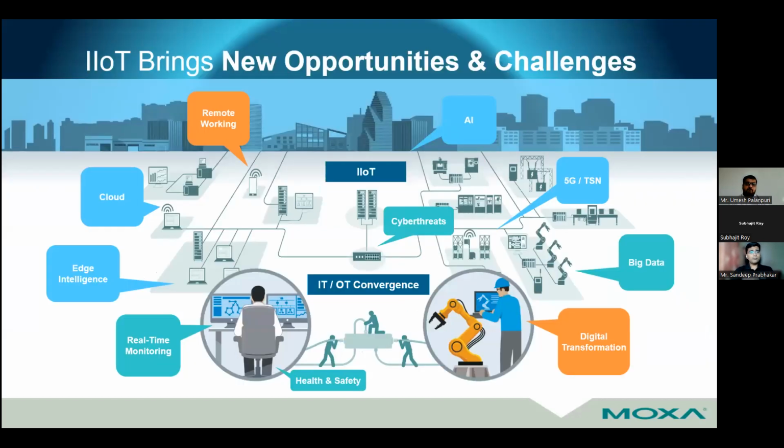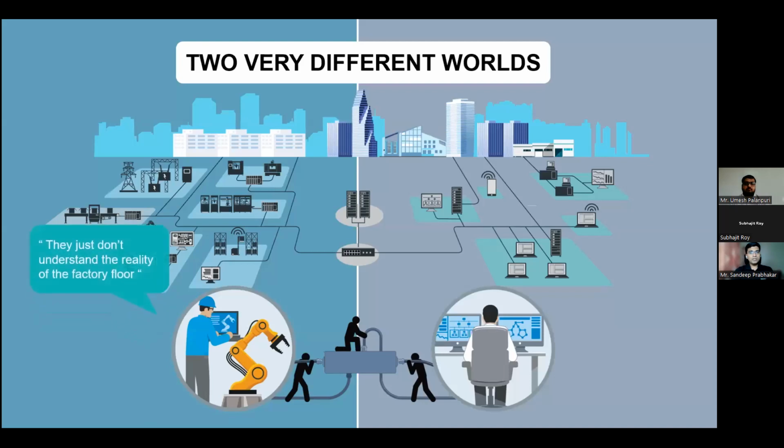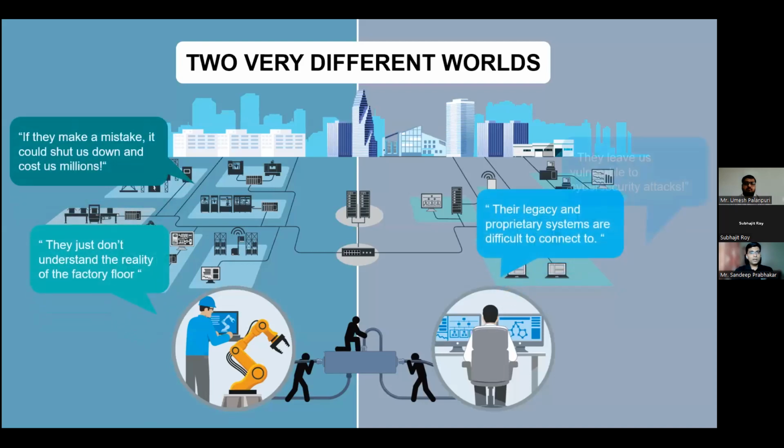Now, we've been talking about IIoT, right? IIoT brings new opportunities, of course, but there are a lot of challenges as well, right? New opportunities and challenges. Now, if you look at the left-hand side and the right-hand side, what you can see clearly is that the IT and OT are two different worlds altogether.